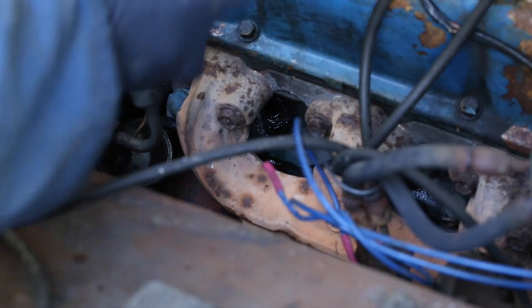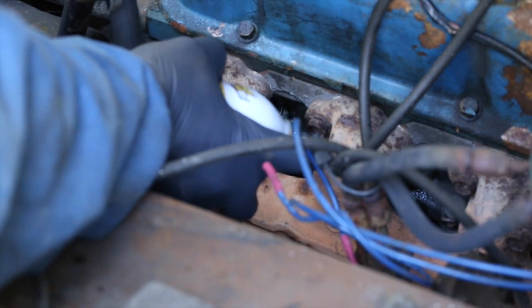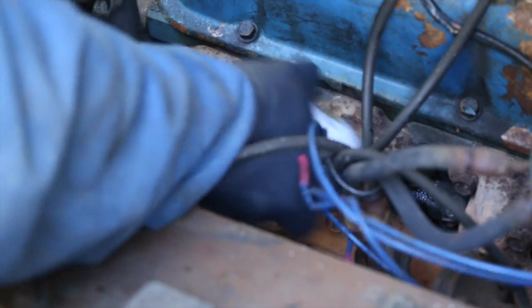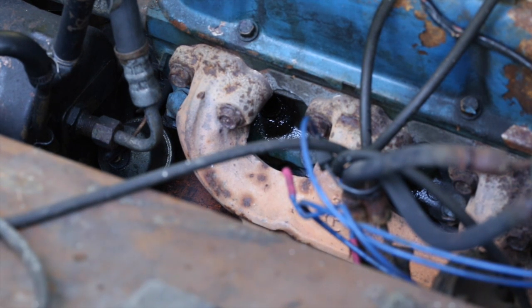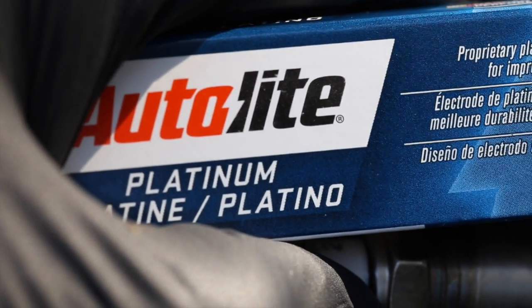I'm just going to shoot some PB Blaster into each of the cylinders, so that when I go to start it up, there's some lubricant in the pistons, and in case there's any rust ring or anything like that in there. Also, it lubricates the threads so that the spark plugs go in smooth and they won't seize later. Alright, so I bought these Autolite Platinums, kind of the cheapos, again, because I have no idea what the condition of the engine is.